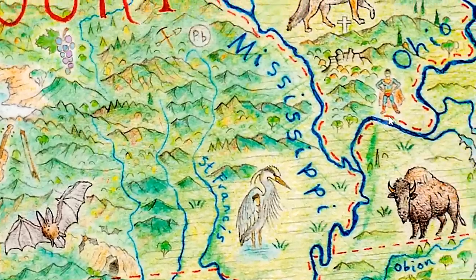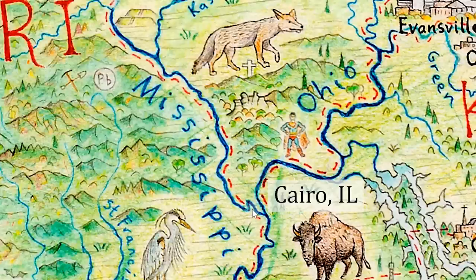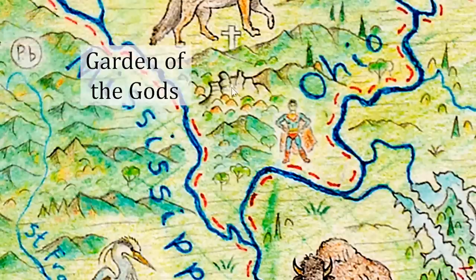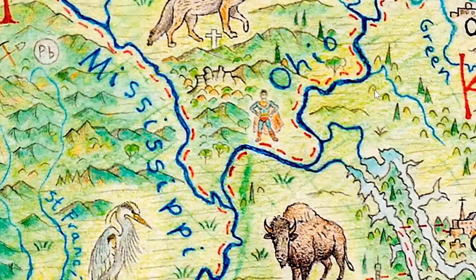Going back to the river now, the other great tributary of the Mississippi, the Ohio, meets the river at Cairo, Illinois, right here. And here's another American icon for you, Superman. There's a statue of him at the little town of Metropolis, Illinois, right there. And these are the Garden of the Gods, a little rocky area in the Shawnee National Forest. So it's not just Colorado Springs, Illinois has a Garden of the Gods too.